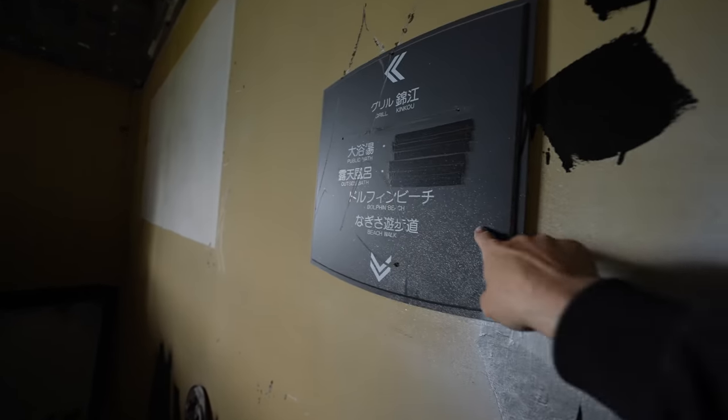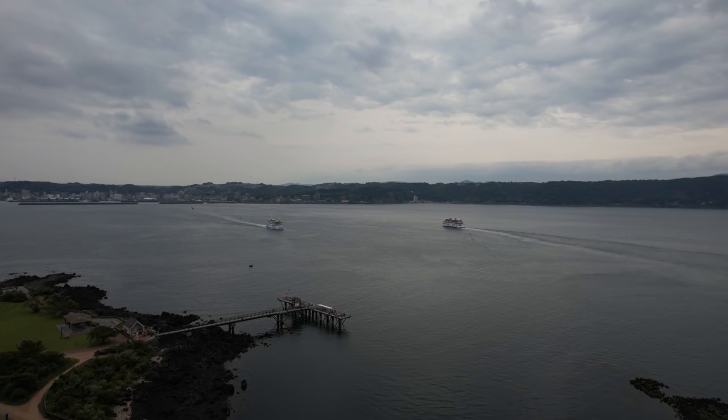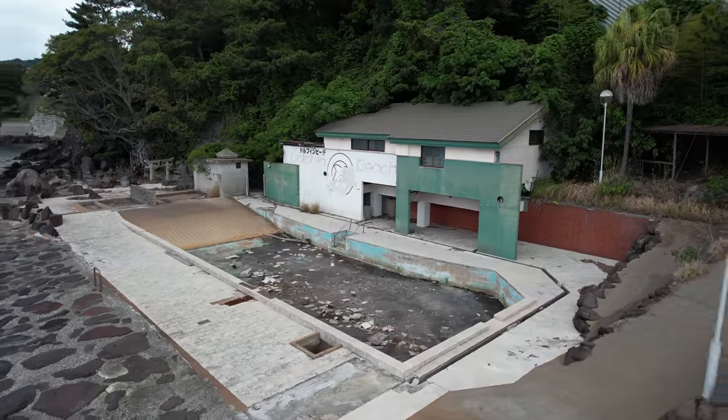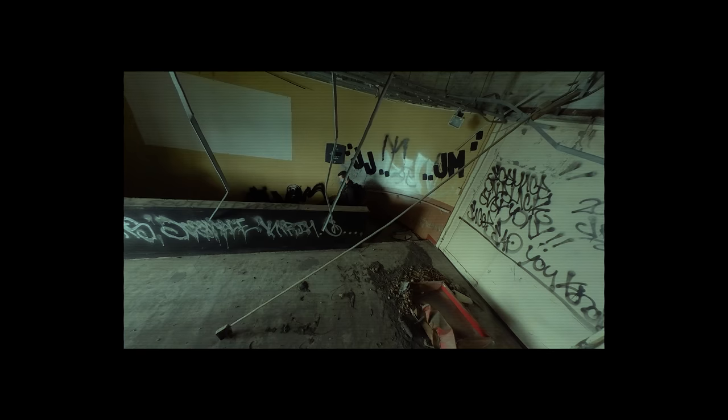Okay, yeah, that's not creepy at all. So it seems like the baths are down here, but look at this. This place had dolphin beach and a beach walk. Like the Kagoshima Bay or Kinko Bay actually has a family of dolphins that lives in there that you can see from the ferries every now and then. But it must have been really awesome to just take a beach walk with dolphins. This must have been a really incredible hotel.